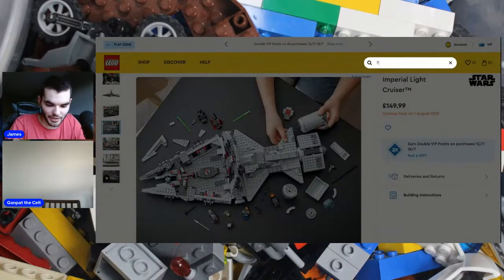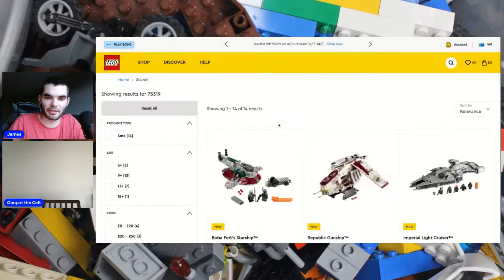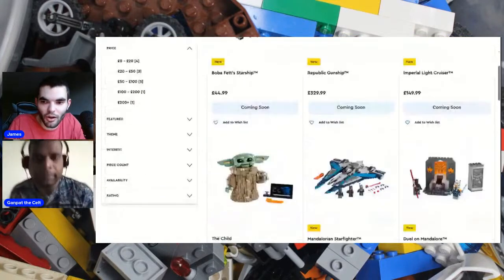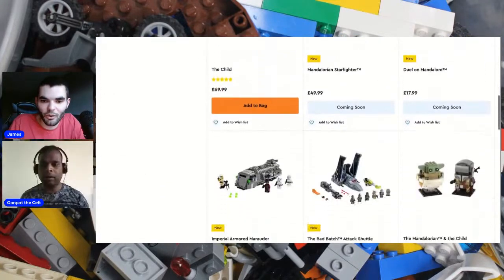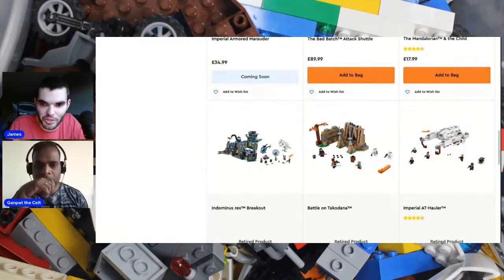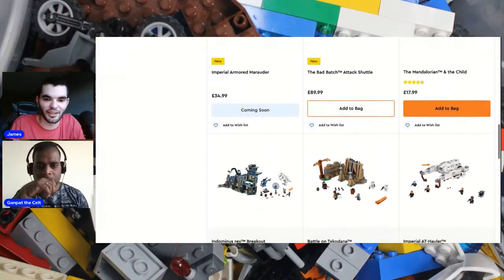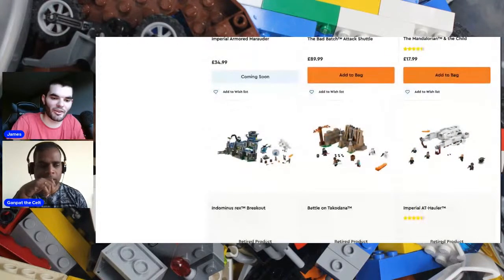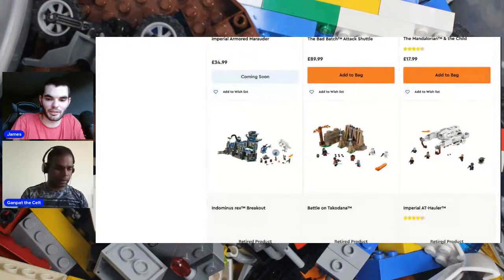So the next set is 75319. All right then. So that's the Mandalorian Forge. I think this is better. Right, for some reason, the Mandalorian Forge is not on there. What the hell? Oh man, that is annoying. Really? Right, I've got a better idea.